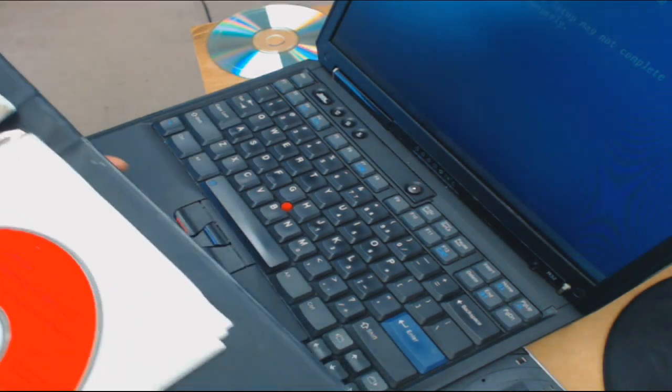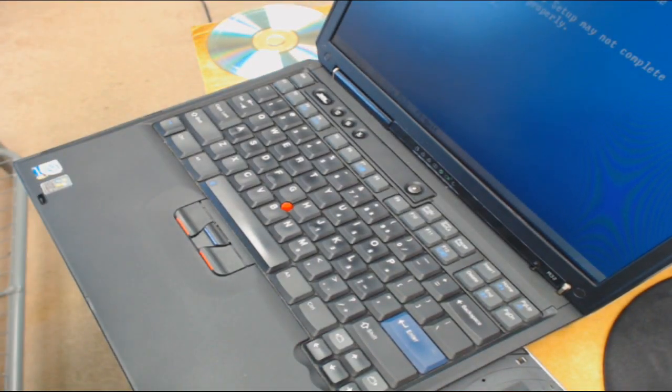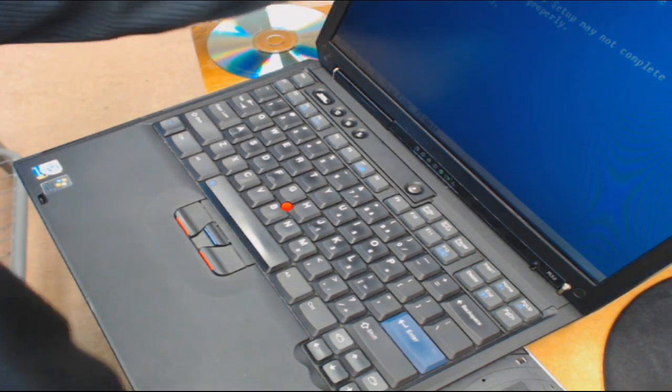Oh, I don't know why I put it back in the case. Or did I? Well, oh, no, I didn't. I was going to say, why the heck did I do that?